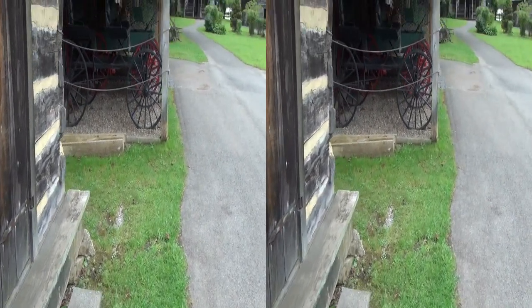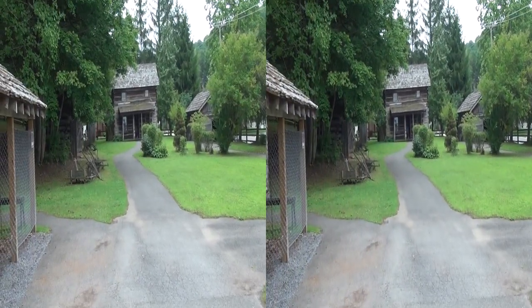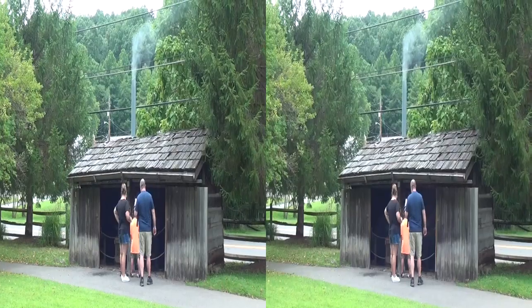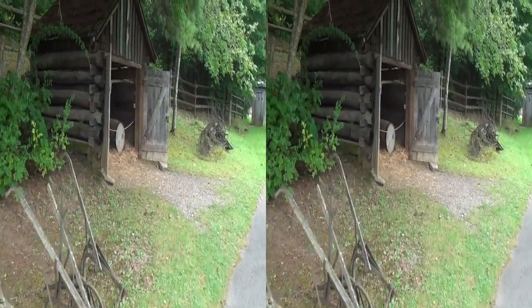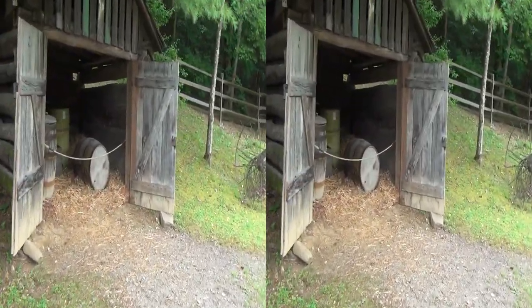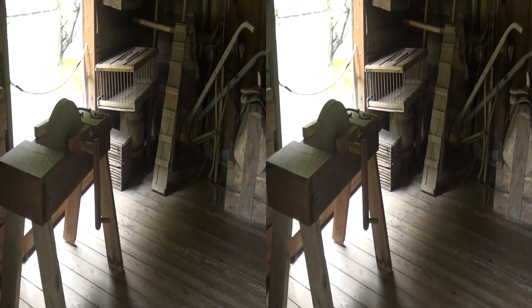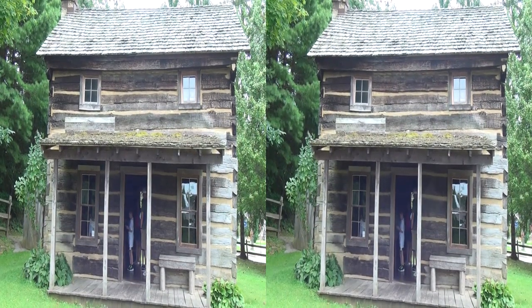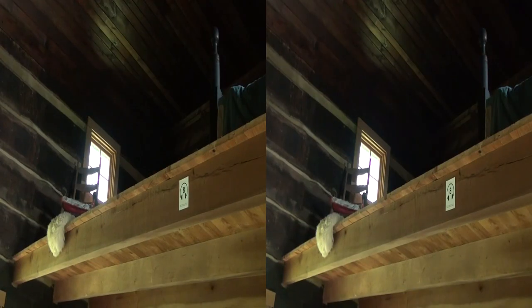When you walk on down, we have a moonshine shed down there with all the parts in it. Came from somebody's farm. The log house straight in front of you is open. There's another tour guide in there. There's a barn in the right-hand corner and the blacksmith over there where the smoke's coming. And then the one-room schoolhouse. One for boys and one for girls.